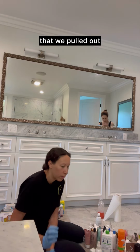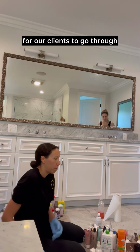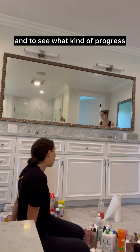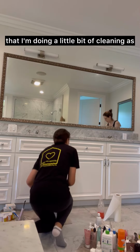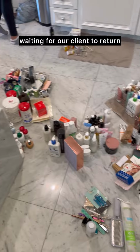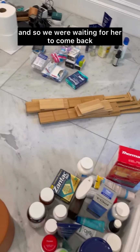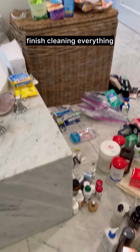Here's a look at everything that we pulled out and how we sorted it into different categories for our clients to go through. We were so excited to bring them in and to see what kind of progress we could make. You're seeing now that I'm doing a little bit of cleaning, as is Natalie, within the drawers as we were waiting for our client to return. I think she was in a meeting at the time, so we were waiting for her to come back, and this was a great opportunity for us to finish cleaning everything.